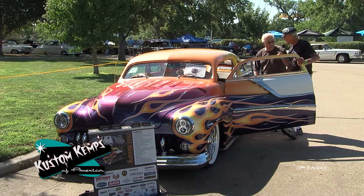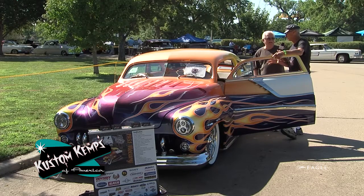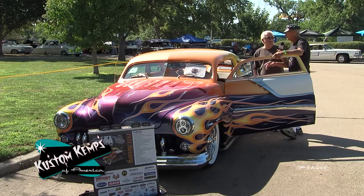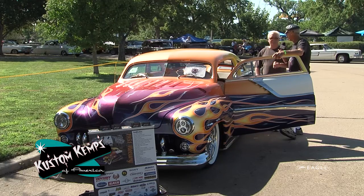Well, Dennis, how long did this project take you? Well, I built the car 5 years ago with all the mechanicals. I put the new motor in, the new transmission, the air ride, the air conditioning, did all the mechanical stuff to it. Then I drove it for a couple of years. Then I took it back in the shop on June the 4th. We put it back in the shop and brought it out on November the 18th. Gosh, it's just absolutely beautiful.